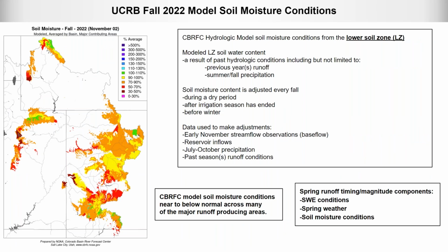Now taking a look at our model soil moisture conditions across the upper Colorado River Basin. So here we're looking at our fall antecedent soil moisture conditions from our model heading into the winter season and spring runoff season. The graphic on the left here, percent average model soil moisture conditions across the upper Colorado River Basin. We've shown this slide a few times this year. I'm not going to get into too many of the details up top here, but generally seeing near to below normal soil moisture conditions out of our model back in the fall of 2022.